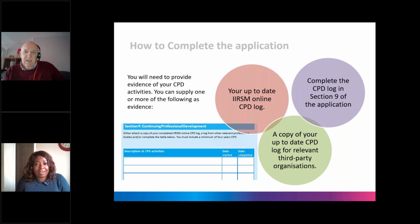The important thing here is to recognise that there are 2 points awarded for every year. You can go back for the last 5 years, so there are 10 points. We need 40 points, so there's a 25% weighting on your points here that you need to achieve fellowship. When we say CPD, if you're not doing it through IIRSM online, we're expecting more than 1 or 2 little examples. We want to see that it's continuing.